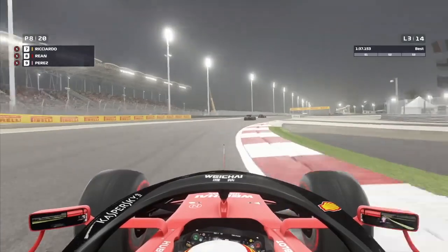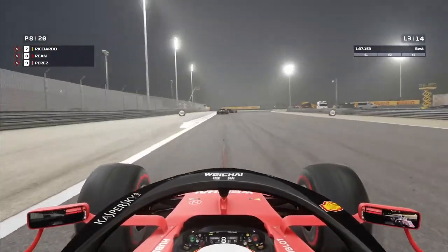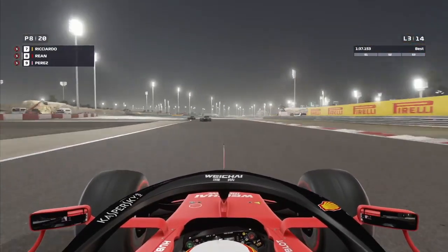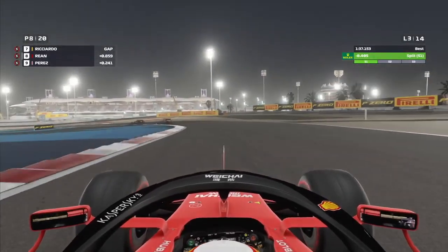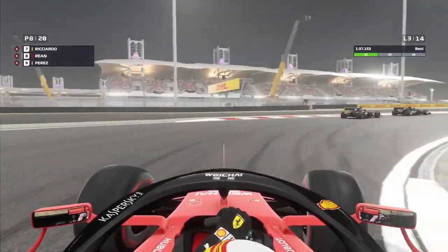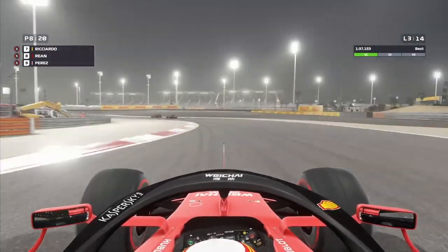Ricciardo is obviously chasing after another car up ahead of him, but Sergio Perez is looking for Samrin. Samrin is under pressure here, under the lights in Bahrain. He is holding off for dear life, as Sergio Perez is desperate to get the overtake done on Samrin, of course. And now Samrin is in 8th position in this Grand Prix, looking good. Lap 3, of course, of 14.